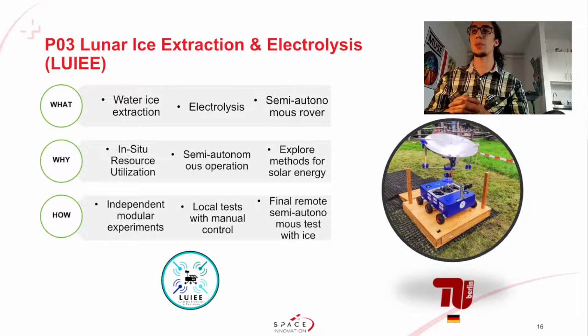And also we are exploring methods for solar energy utilization. We are making these independent modular systems for experiments, and then we could unify everything, provide some local test results, and finally remotely control this semi-autonomous rover on the IGLUNA field campaign 2021.